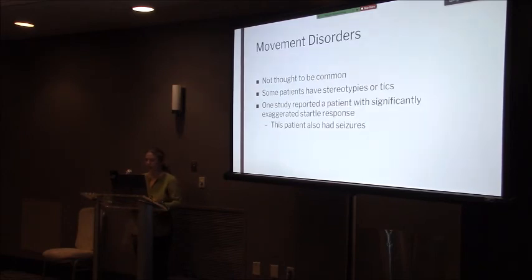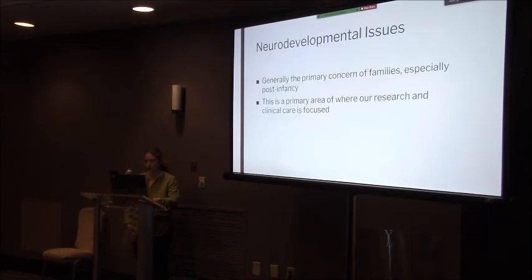Movement disorders are not thought to be common. A lot of patients have stereotypies or tics. One study reported a patient with a significantly exaggerated startle response, although that patient actually went on to have seizures as well. So it's not clear that that really falls in the movement disorder category.